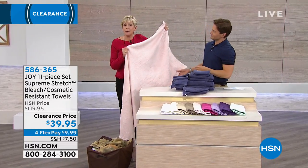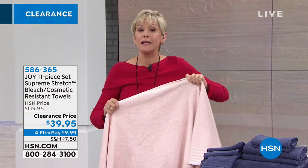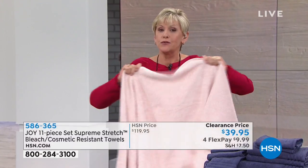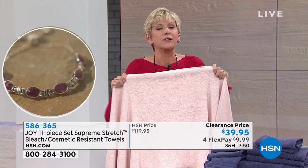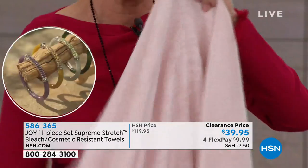But we're laughing about it, but think about what you would pay in the marketplace to have a jumbo towel, and you're getting the entire set. Additionally, you've got that little bit of stretch that Brett was talking about. So once you've wrapped this around you, it is going to absolutely feel like a dream and stay put. And they will dry you in a fraction of the time because of that hollow core technology.